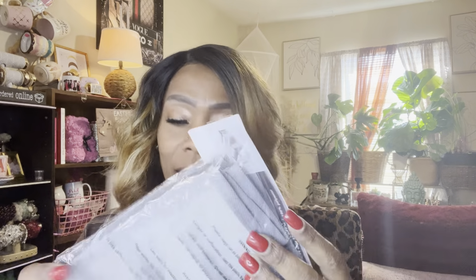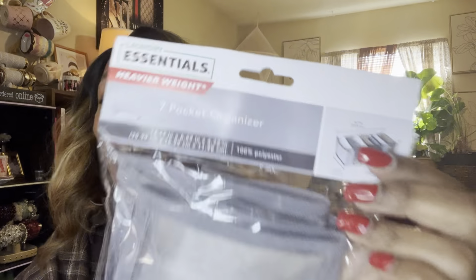Okay, y'all. So my Dollar Tree is filled with these, y'all. And you want to know what they are? Well, let me tell you. They're the Laundry Essentials heavier weights. And it says 7 pocket, sorry, y'all, it's that 7 pocket organizer.